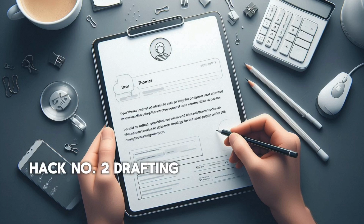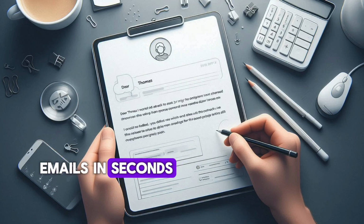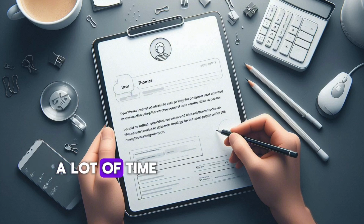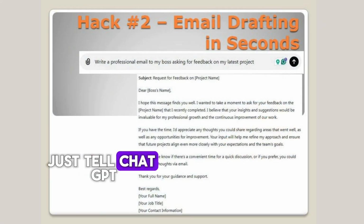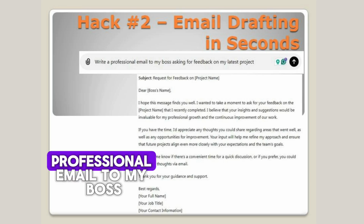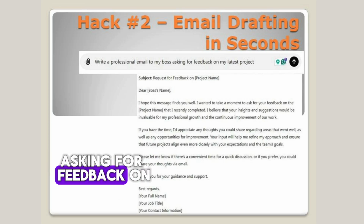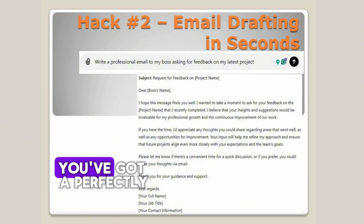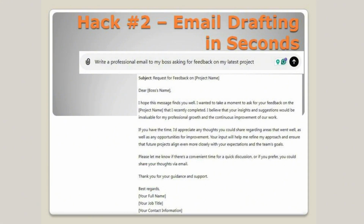Hack number 2, drafting emails in seconds. Whether it's for work, networking, or personal matters, drafting emails can take a lot of time. Just tell ChatGPT what you need. For example, write a professional email to my boss asking for feedback on my latest project. And just like that, you've got a perfectly worded email.